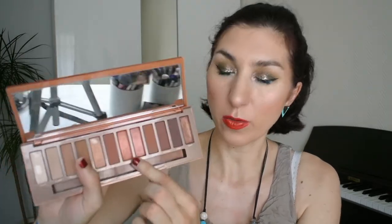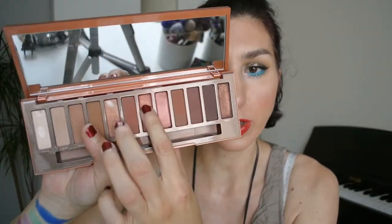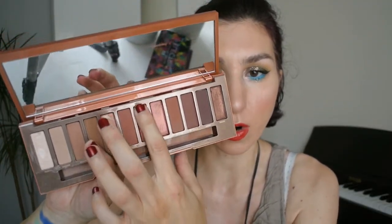I don't own any of the original Naked palettes because I always thought they were way too boring and way too basic for me. I love this because it's a warm, smoky eyeshadow palette. The shade that I was originally most attracted to is this one here, which is called Dirty Dog, which is a gorgeous bronzy orange. However, the real shocker here, my favorite shade in the palette is a brown.